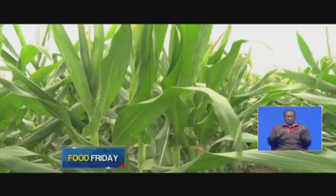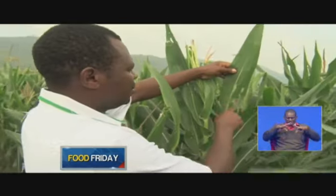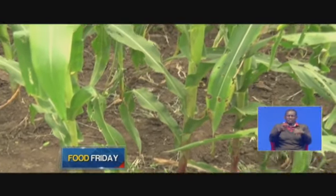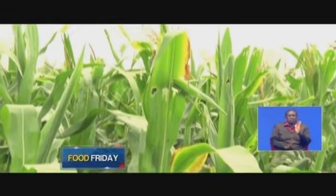Questions have also been raised about the ownership of the technology and if Kenya could become enslaved by accepting it. But the researchers insist that the Bt genes used in the maize come from bacteria that is readily available in the soil and that there is therefore no need to spend money developing a technology that already exists.